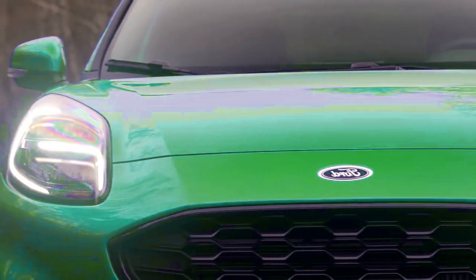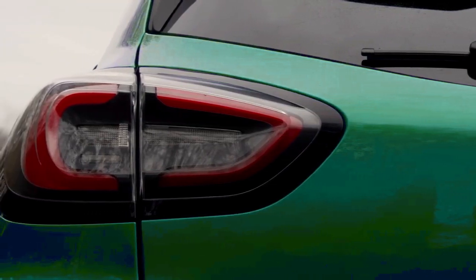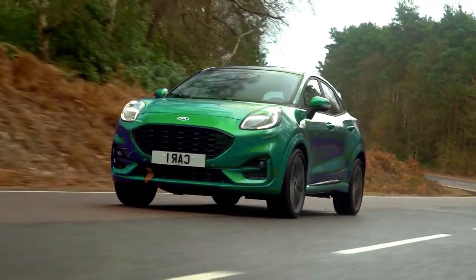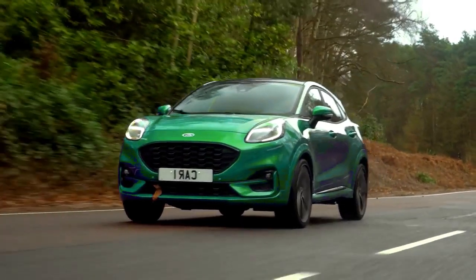Ford have been taking absolute liberties with their historical product names recently, in case you hadn't noticed. The Ford Mustang has become an electric SUV. The Ford Kuga sports car has become, yep, an SUV. And now the Ford Puma has become this.